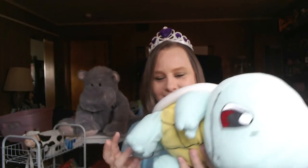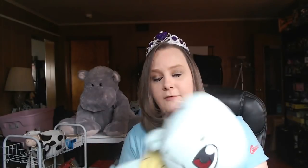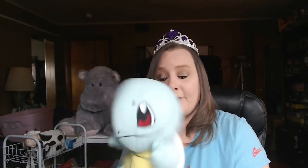And I got a big Squirtle. Isn't he cute? He is an actual Pokemon brand, and he was $1.99. I was absolutely willing to pay $1.99 for him. He is official Pokemon brand. He's going to ship first class. I haven't sold a Squirtle yet, but I've sold other Pokemon this size for anywhere from $16 to $20. I guess it just depends on the character and how popular they are.